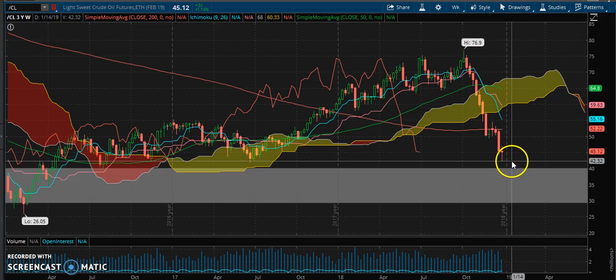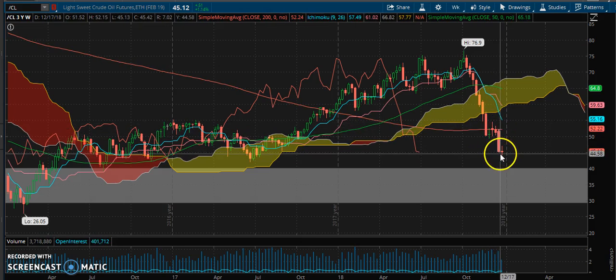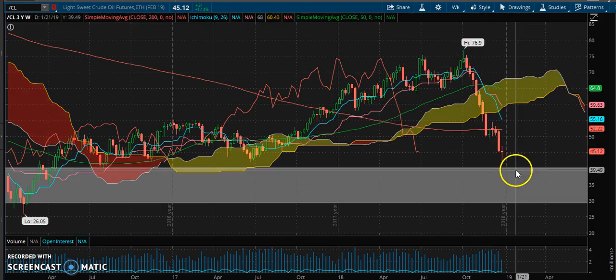But again, the doji has to be confirmed. We had dojis back here as well, which did not confirm. This could go the same way. So until the doji is confirmed on the bullish side, we don't know. That's the only way we can say the bulls are back, but at this point, the bears are in control.